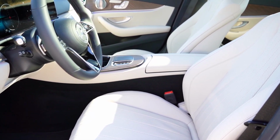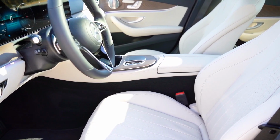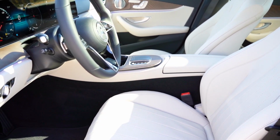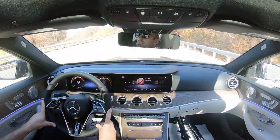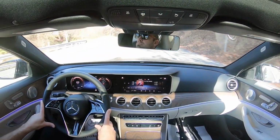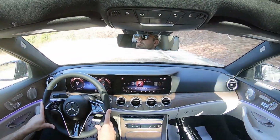And I love the vertical seams. That's something that Lexus does as well, but it just completely eliminates all the awkward pressure points that horizontal seams typically give you. So I always am a big fan of vertical seams like the S-Class has and like this particular E-Class has. So overall, with the power lumbar, definitely no issues with seat comfort here in the E350.